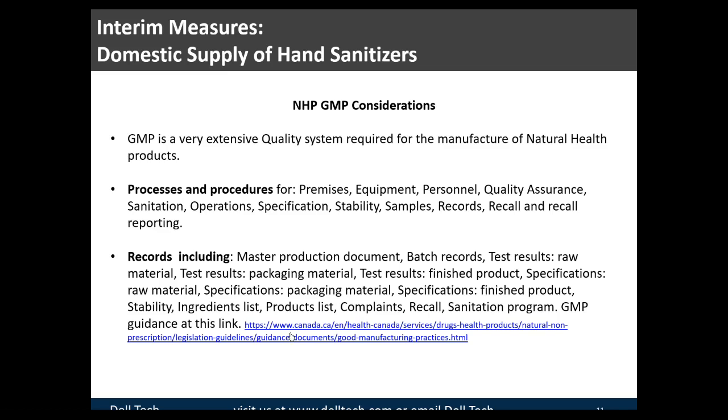I've given you the link here to the GMP guidelines. It's fairly extensive, and I will strongly recommend you take a look at these before you sign up to see if that's something that you are doing or capable of doing.